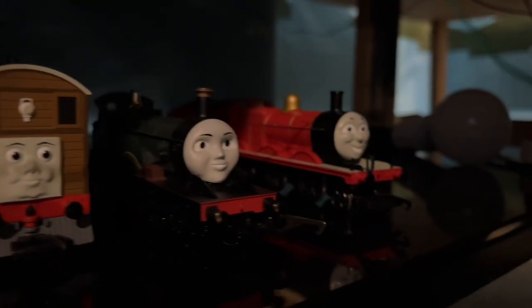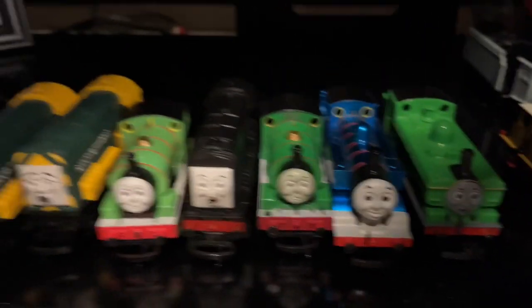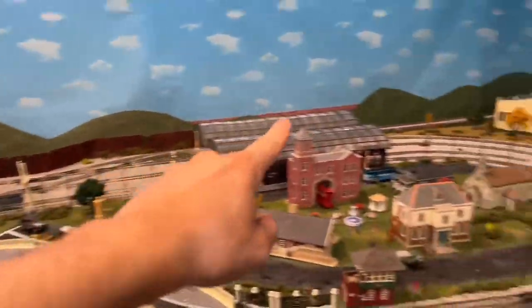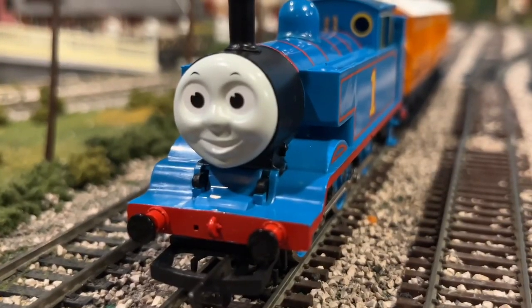So you've got the main characters, and then I guess tertiary characters or extras. There's duplicates, duplicate Thomas, Percy's, and all the other characters, some extra bits and stuff like that. But that's pretty much about it. The layout is about 18 feet by 18, so it's pretty much the same on both sides. But I think it's time to show you guys the features.